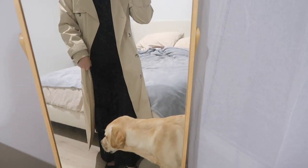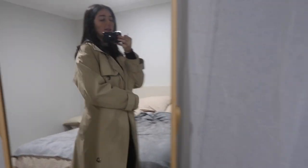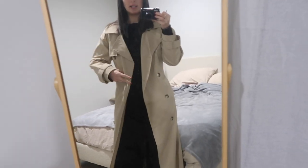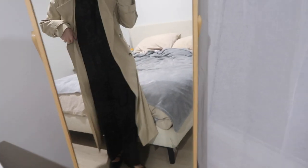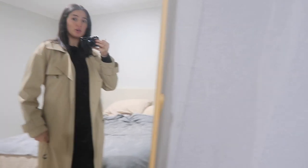Just finished getting ready. My mirror is so dusty. I don't know what's going on with my trench. Feel like it's a bit too tight at the back maybe, but yeah, opted for the trench today because all black wasn't the vibe. Glasson's cardigan, Glasson's pants again, Glasson's trench, but all of the buttons have fallen off on this side, but we're not talking about it. Same shoes as yesterday.